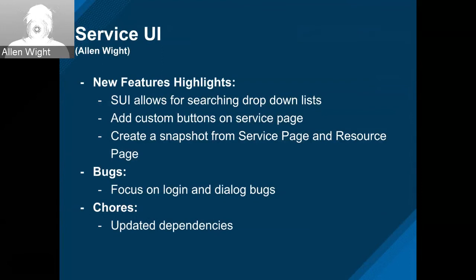The other thing that we did is we now have custom buttons on the service details page. So when you click from the services list on a service, you'll now see all the custom buttons that are associated with that particular service. And then you can click on them and they'll do their thing. And that's super great. We also now can create snapshots from that service page. If you look down at the resources and you click on a particular VM, you can make a snapshot directly from the service details page.